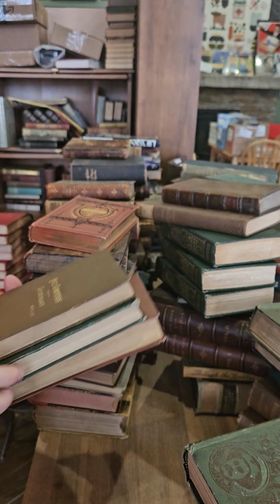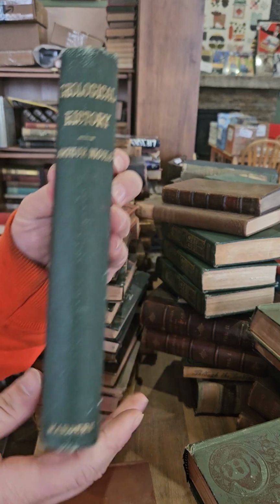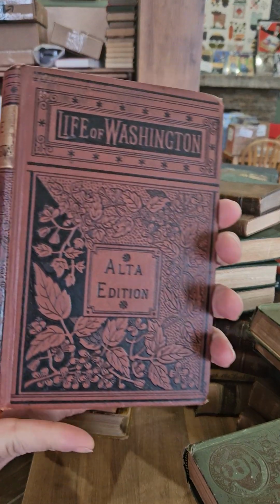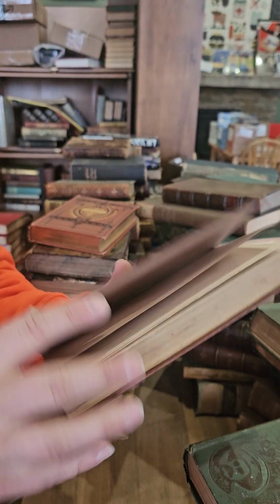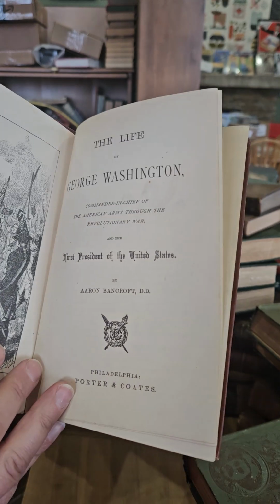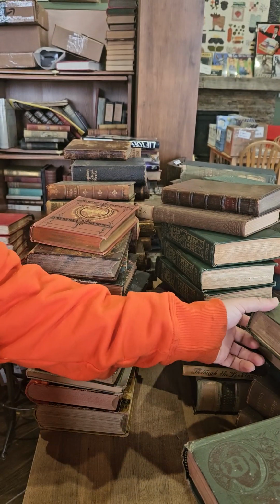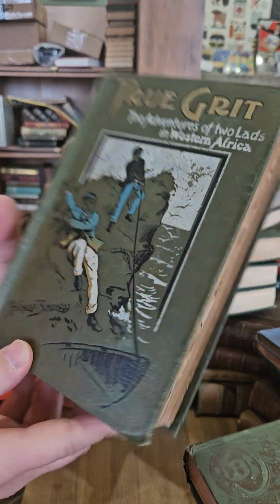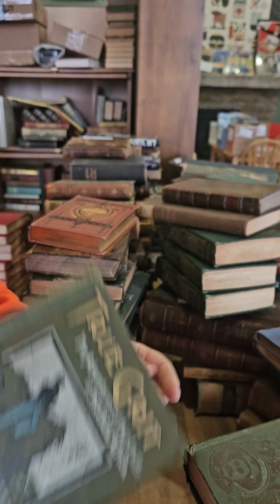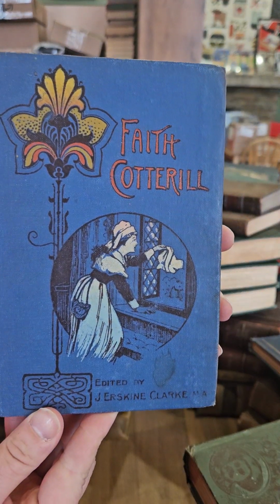We have a medical book on gynecology. Geological history. A nice Life of George Washington by Aaron Bancroft. No date, but I would guess 1890s. Pretty nice. True Grit, The Adventures of Two Lads in Western Africa. Faith Cotterill.